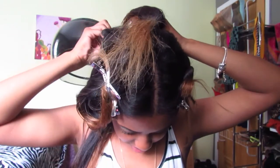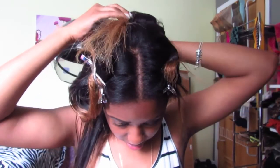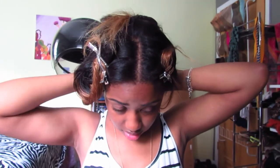Okay, so now we're gonna take the back section, the biggest section, and we're gonna get started with that. What I do is I take a line starting at the bottom and just work my way up. And for every line that I do, I section it into a left side and a right side. I bring it to the front. We're gonna brush out every part that we do right before we curl it. And when we get started, we are going to break a piece off.